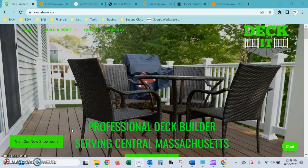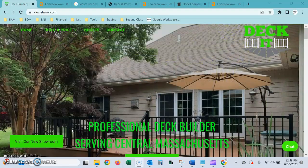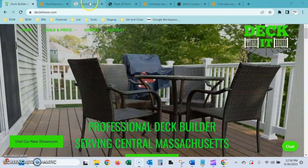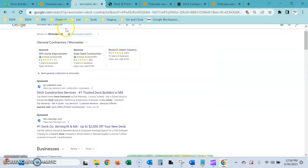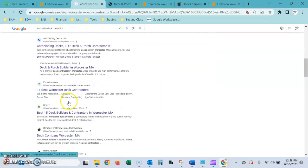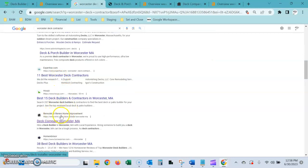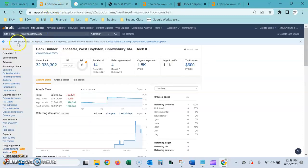And just so you can see that there's value in it, I'm going to show you the amount of traffic and leads coming to your top competitors, so that way you know what to expect. So for the comparison, what I've done is taken your website as well as a search for Worcester Deck Contractor, and I take the top two ranking websites here. That looks like Astonishing Decks and Remodel or Renew Home Improvement. So I take all three of those websites and I put them into this tool that I use, and it shows me all the information that Google uses to determine your position in search results.